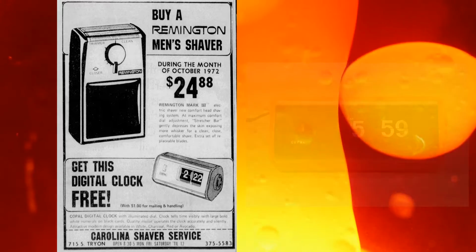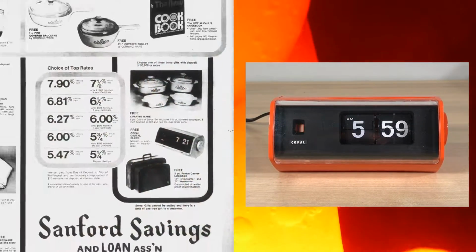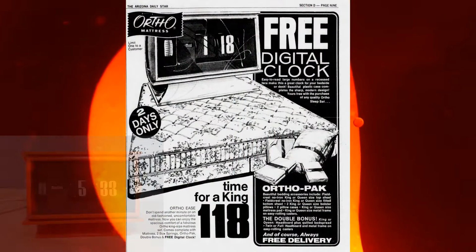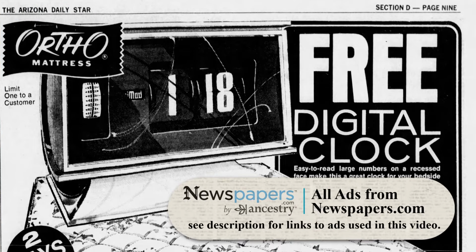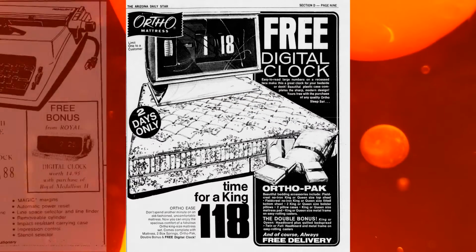Well, here if you bought this Remington shaver, you could get this Copal 222. The 222 was also given away by this Savings and Loan. Now, the Copal Mini-mod or Calson Mini-mod was given out if you bought a mattress, and these were sold all over the country. So the Mini-mods were spread out all over the country if you got a mattress. So you think that's probably why some of these things are showing up like new and never used.